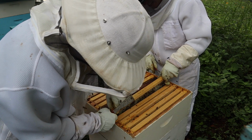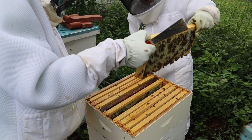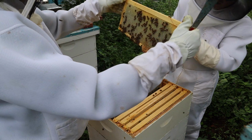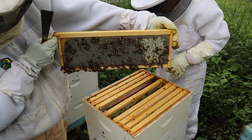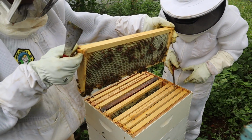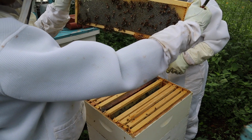It doesn't look like it's capped. No, but it's full of honey, so we can definitely put on, look at that, that's full of honey. That's beautiful, and they're capping it. You sure you want to put another one on there? Yeah, and they're capping on here. These are all getting capped. They're all full, definitely.